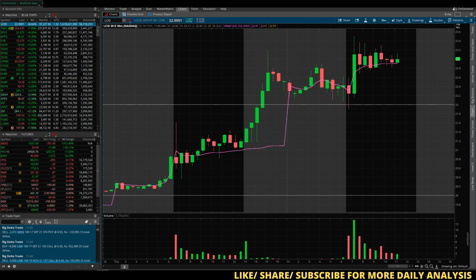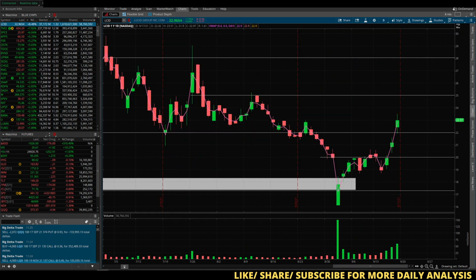I'm going to pull up the yearly chart, and on it we'll take a look at the support and resistance levels I'm watching, and also what's going on with the moving averages, the MACD, momentum, all that good stuff. So this is a yearly chart of Lucid.